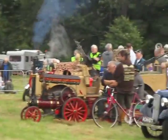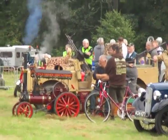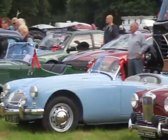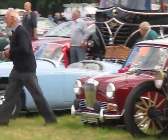Class 5, which was classic cars from 1959 to 1969, was won by Peter Manning from Hexham with his Riley ELF 1969.